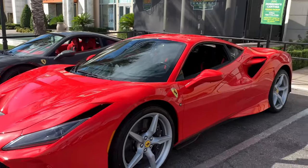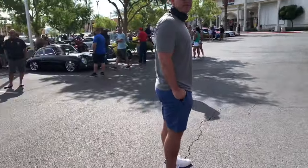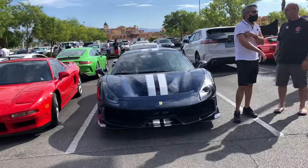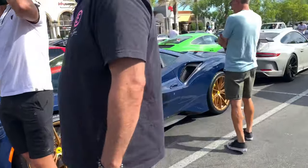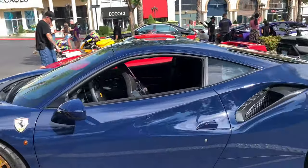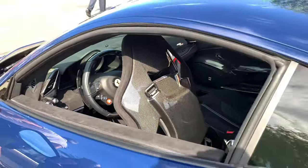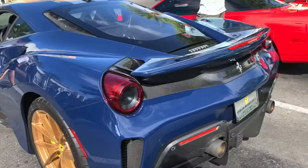Hopefully my phone doesn't overheat again. Yeah, I took the cover off. It is really hot out here today in the desert. And Diane always keeps the front seat forward so that you can see the carbon racing backs on that thing. There you go.